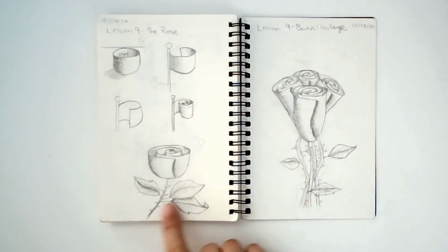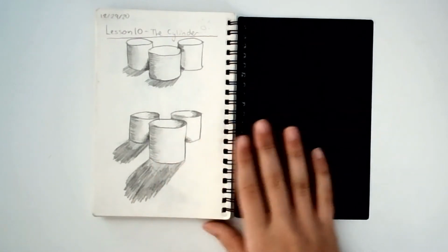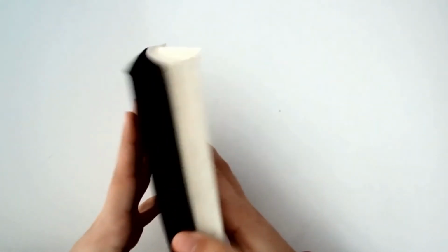Like this one was the rose. I feel like with this book I got really good at shading. And this one wasn't the best page to end my sketchbook off, but a little cylinder illustration. So that is it for my 2nd sketchbook.